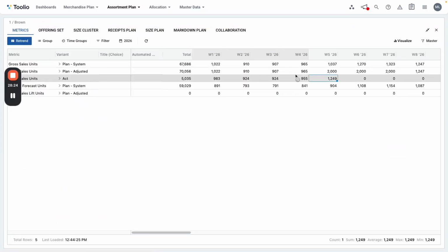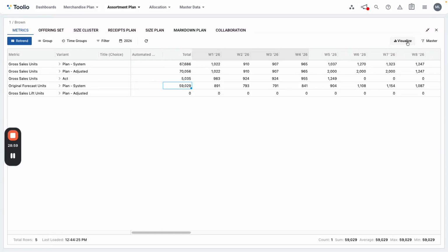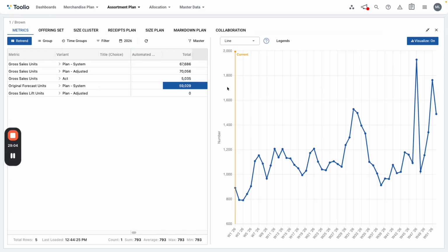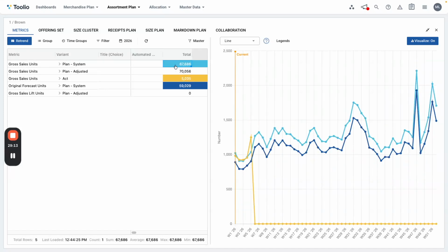Toolio also supports in-season management of core products through continuous reforecasting. For core items, products that carry over across seasons, Toolio's tournament forecasting takes over. The system runs multiple forecasting models simultaneously against your actual data, including statistical and machine learning models. The most accurate model wins for each product. Different products get different models, matched to what actually works, not a one-size-fits-all approach.